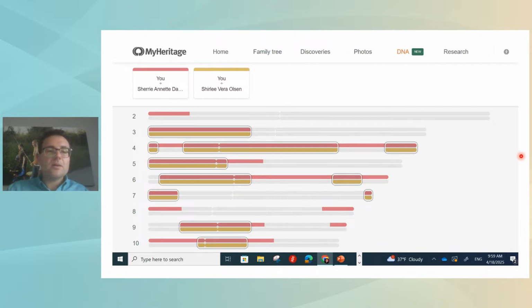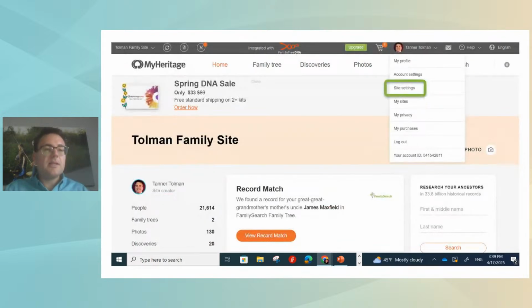The other thing you want to do on MyHeritage is change your settings. This is another reason to put your DNA in MyHeritage: you can change your settings so that when somebody messages you on MyHeritage, you actually get an email and know to go respond, rather than having to check your MyHeritage account every day to see if somebody's messaged you. And there's two-factor authentication on it, so that kind of takes a while.